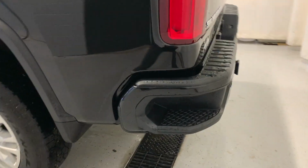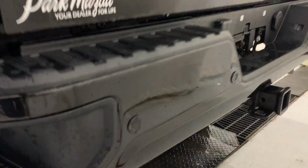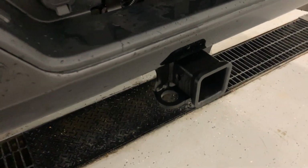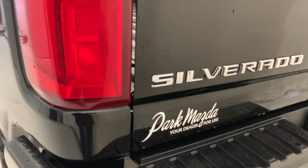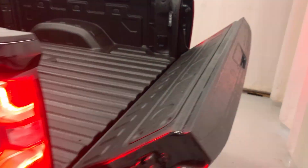Paint match rear bumper in the back. We do have the rear bumper corner steps on both sides. Paint match parking sensors along there. Then we do have your trailer hitch receiver right in the middle and the wiring off to the side where your license plate will go. Then we have your badging for Silverado, Chevrolet all across the tailgate there, and then High Country on the passenger side. Drop the tailgate, press the button there, it goes down smoothly all on its own.